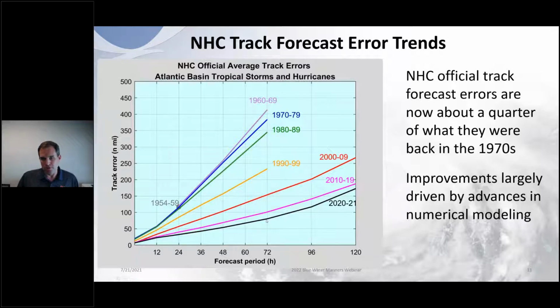So we've seen pretty dramatic improvements, and these have largely been driven by advances in numerical weather prediction modeling. We talked about models being run at increasingly higher resolution, with increasingly more sophisticated depictions of the processes that happen in the atmosphere. There's a lot more data going into the models. We're using the data that goes into the models in a smarter way to come up with a better analysis of the atmosphere. So these are all paying dividends in reducing the track forecast error. And that's been basically a steady process over the last 30 to 40 years.